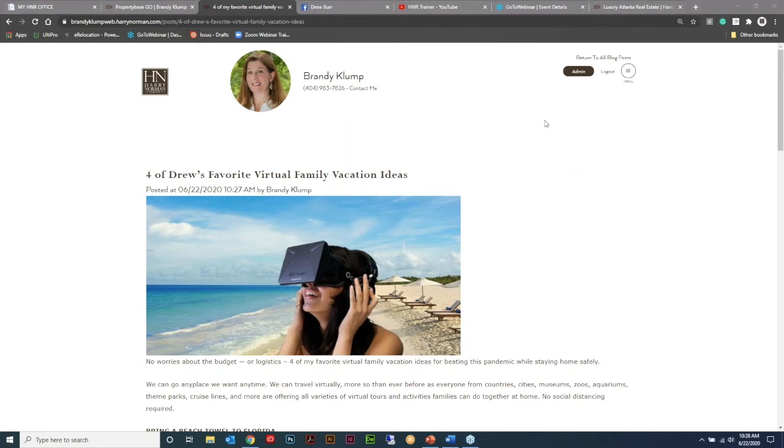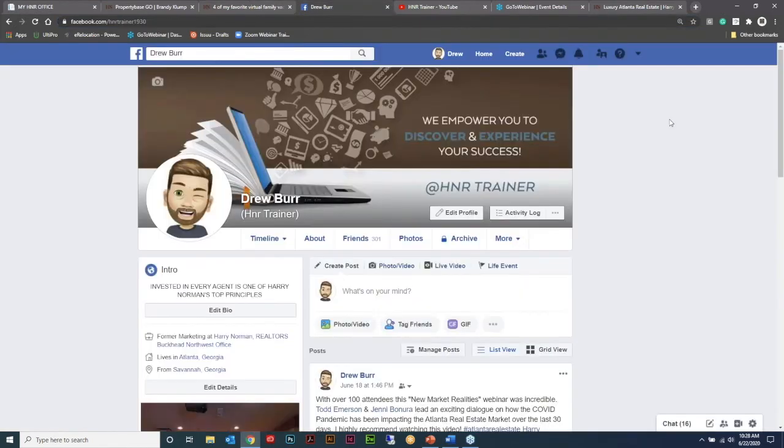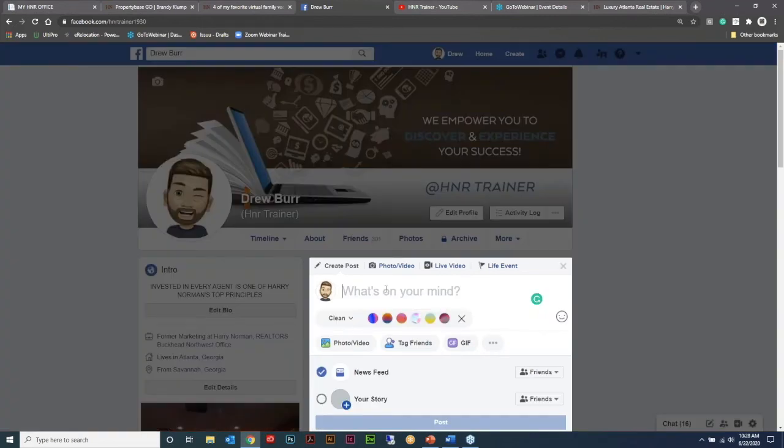To show you how the social media side works, when you click on this URL from your blog and you copy it, and you bring up, for instance, your Facebook or your LinkedIn account or whatever you're doing your posting through, you're going to come to your comment section, create a new post, and you're just going to paste this URL down.